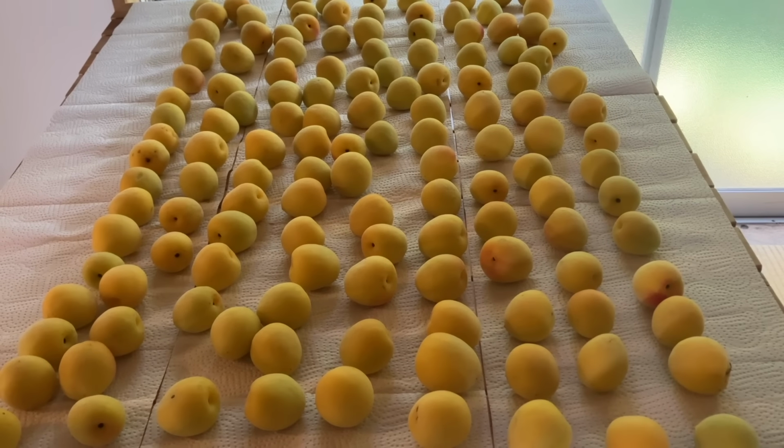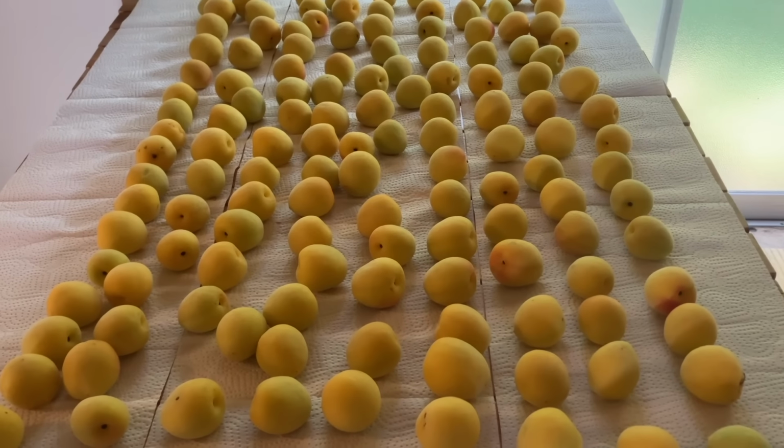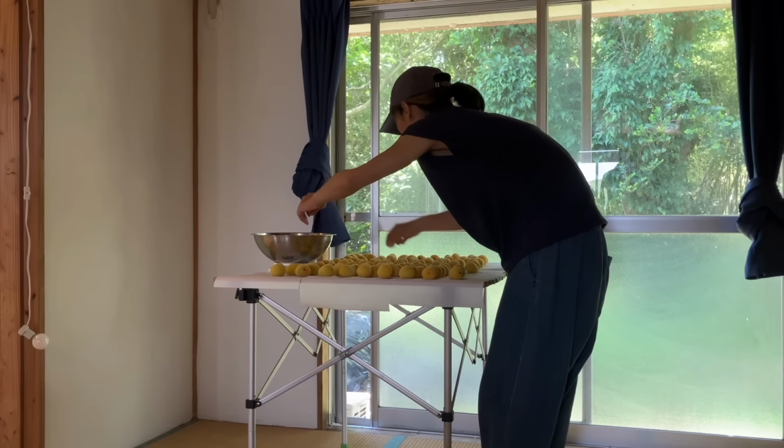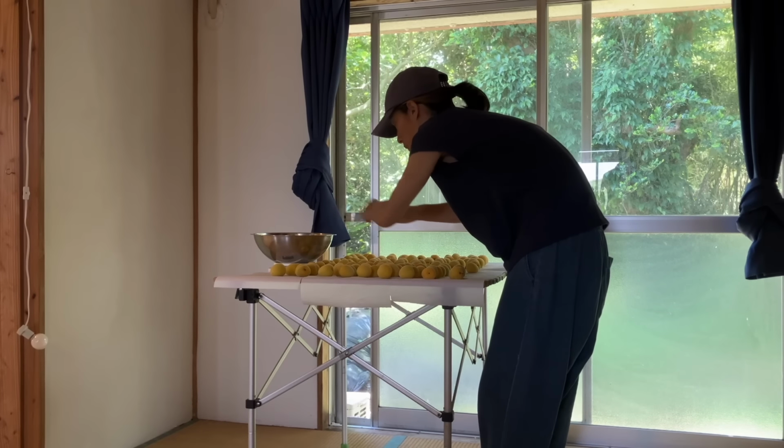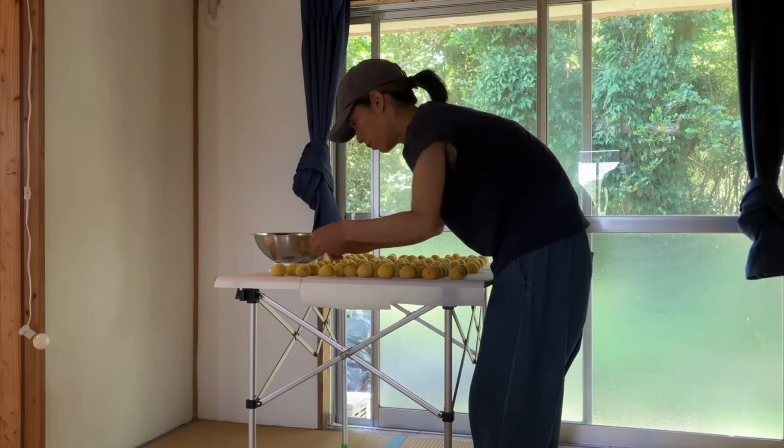The plums which were left to ripen have now turned a nice yellow color, just right for making umeboshi. For the past few days, the whole house has been filled with the sweet aroma of ripening ume. Quite pleasant, really.